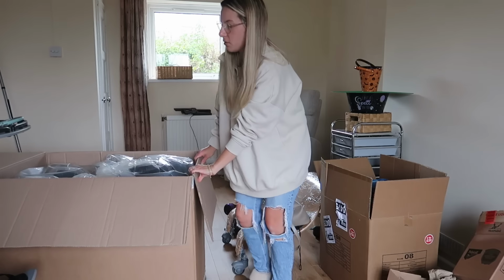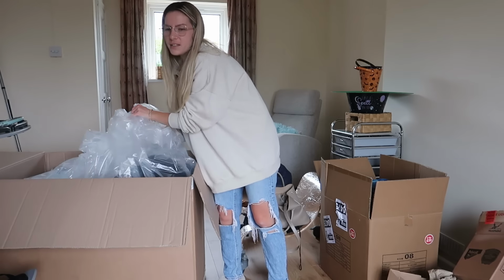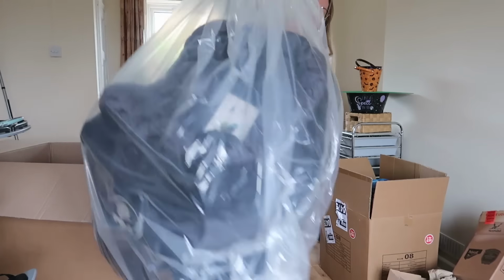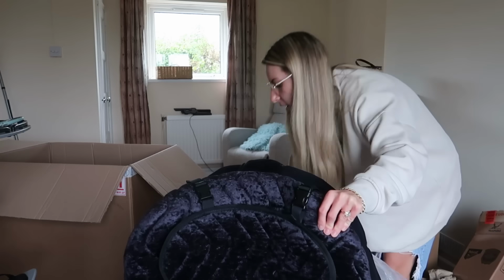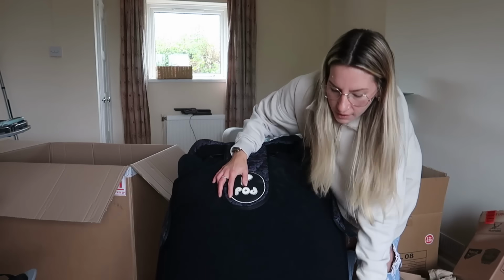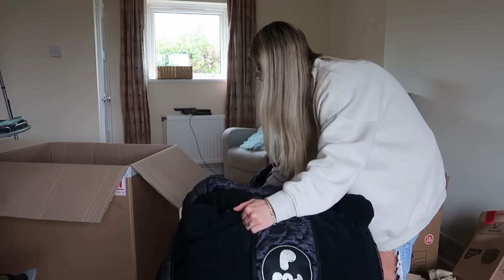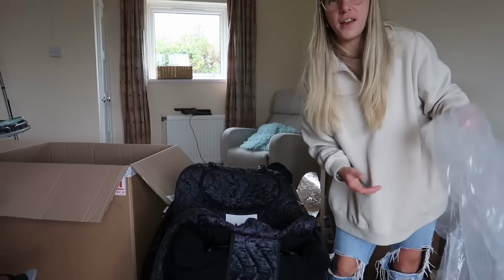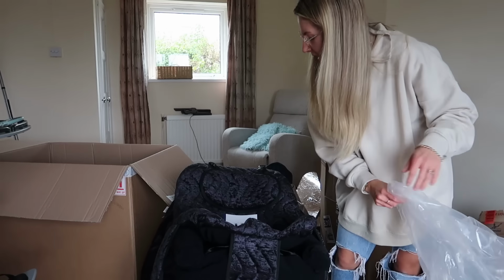I mean, it's not like I don't know what this is going to look like, because, you know, we've got a pea pod. But I'm intrigued to see how big it is. We got it in black. Just thought it might go with everything a little bit better. Black is, I feel like, a bit more neutral, so it's more likely to go with whatever decor we have.